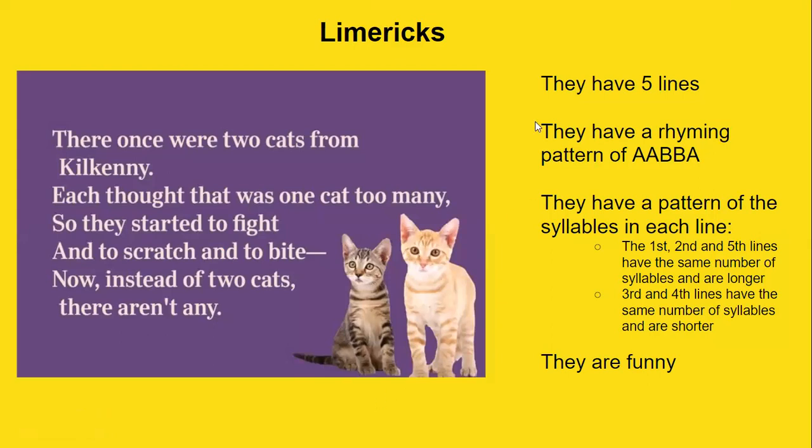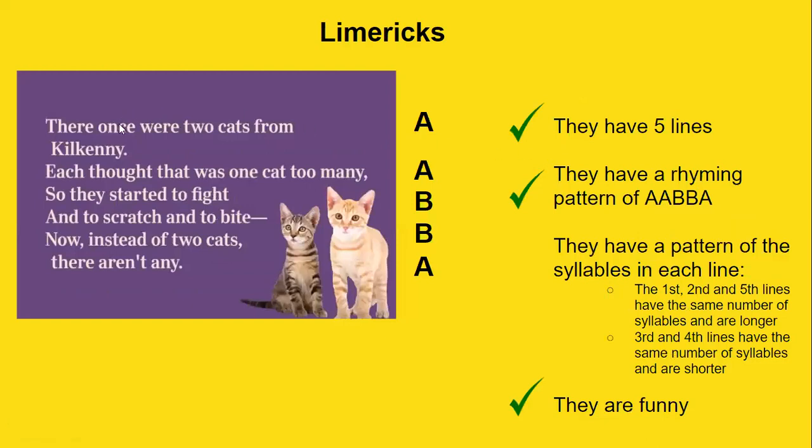Okay, let's have a look and see how a limerick meets those criteria. They have 5 lines, 1, 2, 3, 4, 5. Even though this one and this one are spread across 2 lines, it's only 1 line of verse. They have a rhyming pattern of A, A, B, B, A. A: Kilkenny, many, and any. And then our B, B is bite, fight, and bite. And they are funny, and it is.